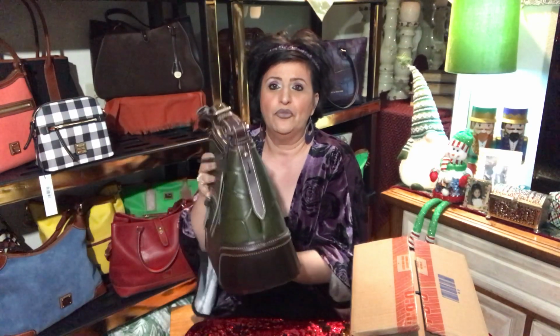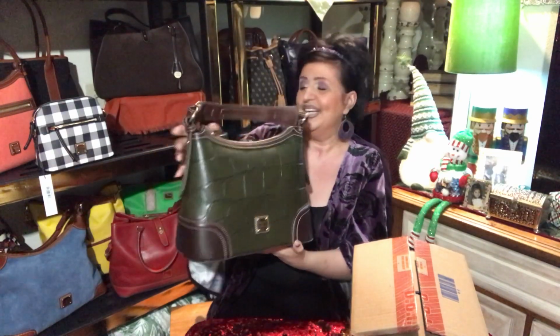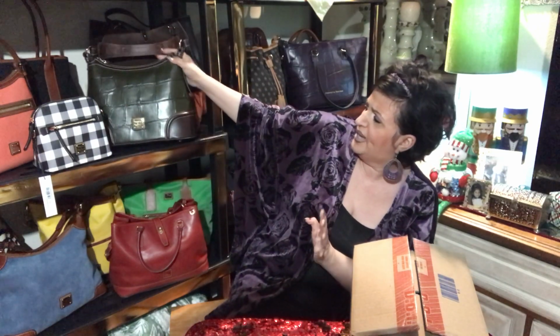So I wanted to move into my newest exotic piece, this beautiful olive. Look at it, the olive hobo venison. And I didn't have any nice pieces to go with it, so I thought I'd order some tartans because the tartans are on sale right now on I Love Dooney. And I got some pieces I don't have.